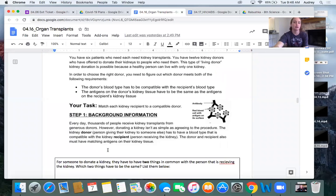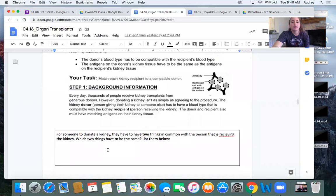Step 1, background information. Every day, thousands of people receive kidney transplants from generous donors. Another spelling thing you watched me fix. I'm going to go back and start reading that again. Every day, thousands of people receive kidney transplants from generous donors. However, donating a kidney isn't as simple as agreeing to the procedure. The kidney donor, the person giving their kidney to someone else, has to have a blood type that is compatible with the kidney recipient, the person receiving the kidney. The donor and recipient also must have matching antigens on their kidney tissue.